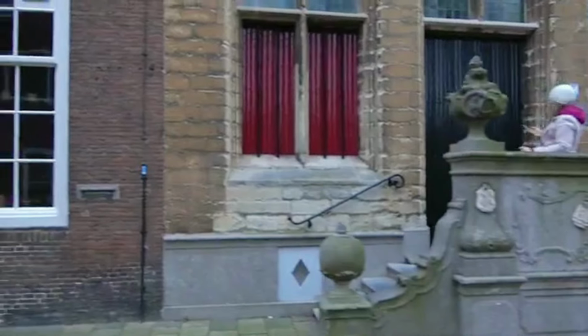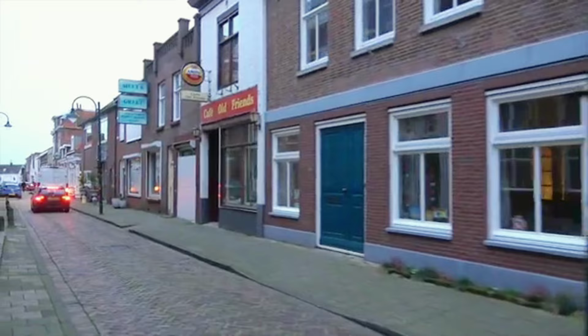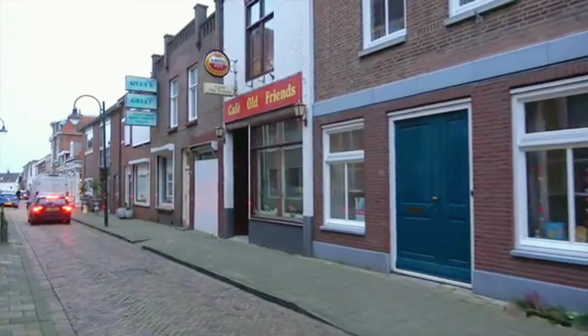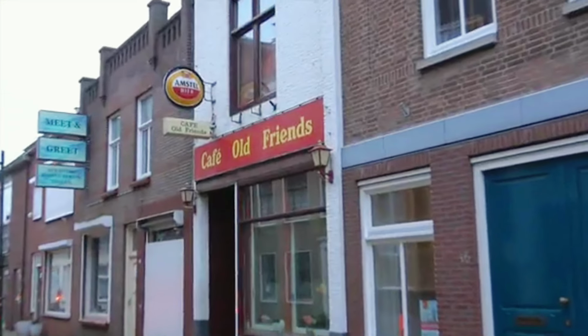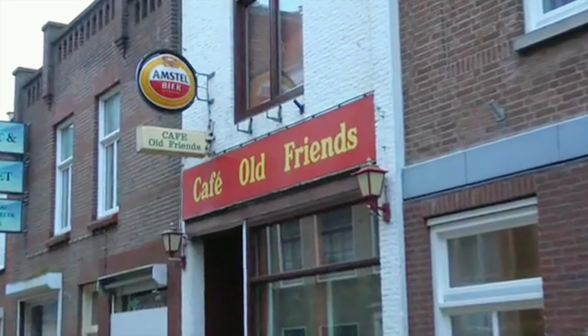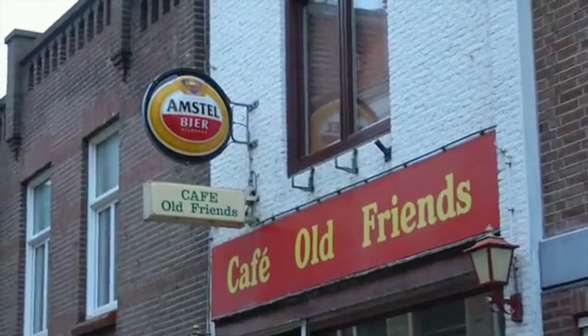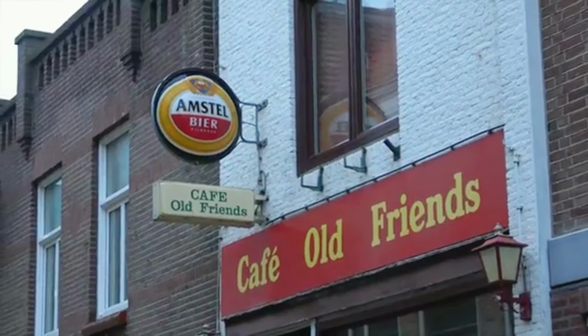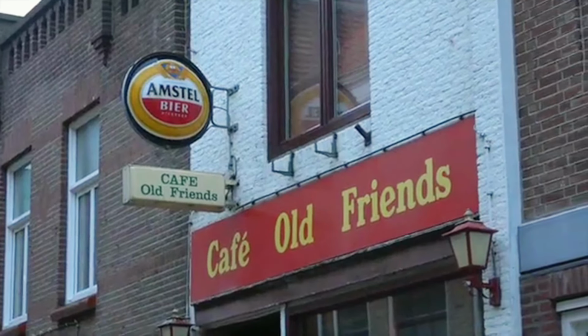I can smell features. And just while you're looking online for the Beiaardklok, there's this old Dutch cafe here that I saw when I visited the place. Look at this, Cafe Old Friends. And I just thought, I've got to show you guys this. For all the old friends who are no longer with us, and for those who are still with us. How nice is that?